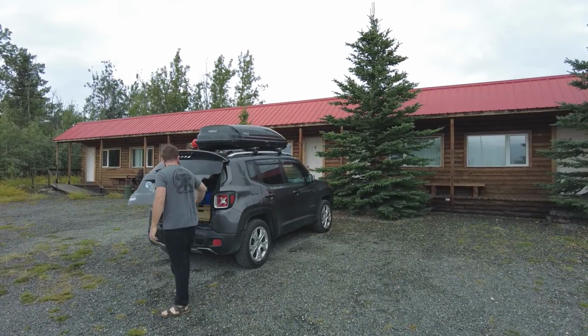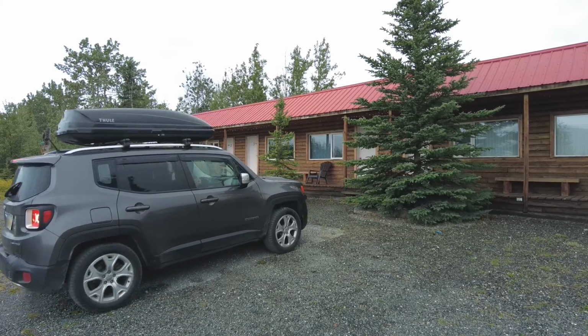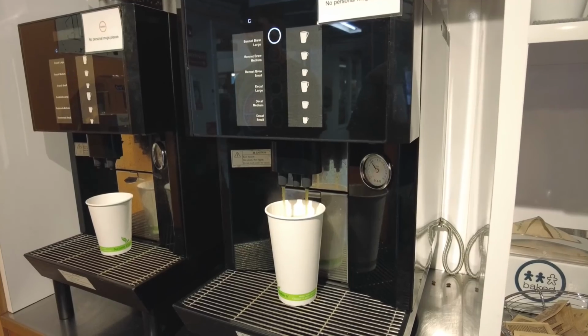We've had a busy morning. We basically repacked the Jeep a little bit and headed straight out here to Whitehorse. Did some errands, refilled some water, got some gas, and then we got some coffee from Baked, which is another local coffee spot. And now we're going to head to Carcross, and from Carcross we're going to basically take the Alaska Highway and head back south and home, sadly. All right, let's do it.